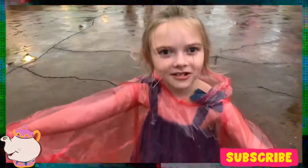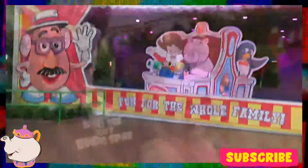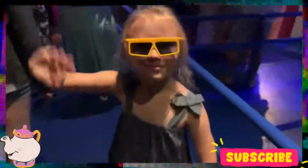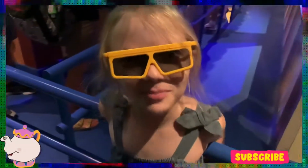Time to go to Toy Story. It's Toy Story Mania time. Kylie's got her 3D glasses on and she's ready to do some shooting on this. Toy Story Mania. You won't be able to get as much points as I can. I know. I suck at this game.